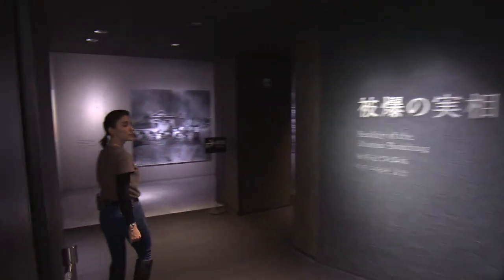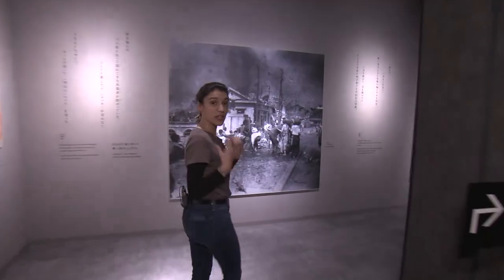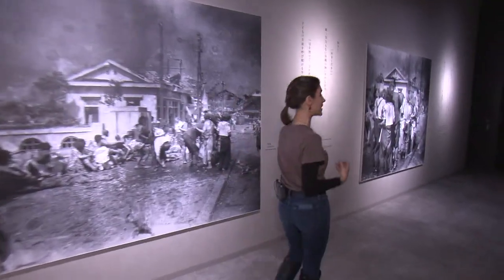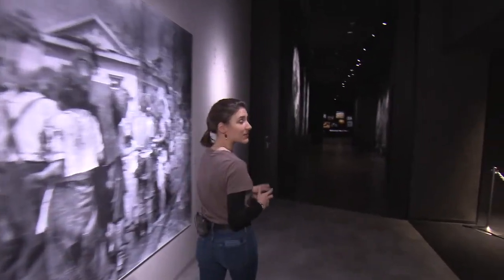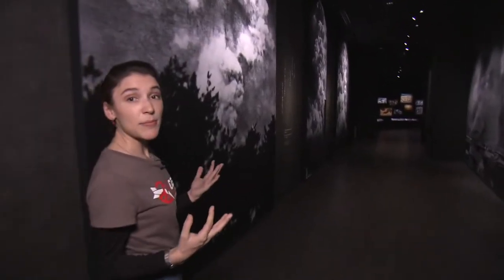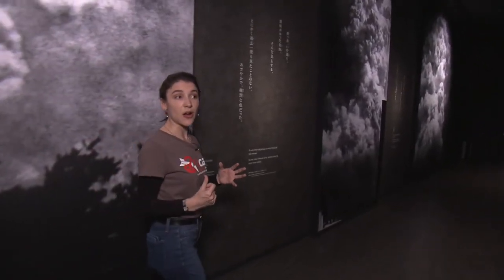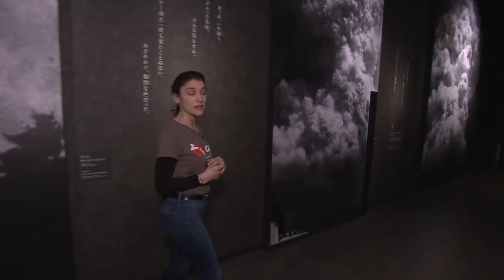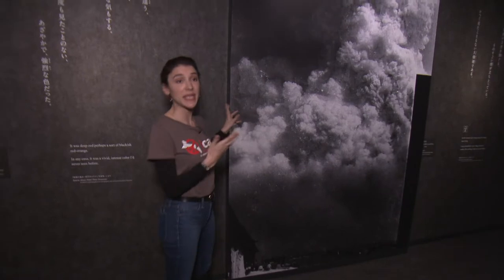The first picture I'd like to show all of you is of something that a lot of people picture when they think of the atomic bombing, the mushroom cloud, or rather the firestorm cloud. As I mentioned briefly at the diorama, Hiroshima, immediately after the bombing, was engulfed in a massive firestorm. It's a city made of wood. So most of the pictures you see that are said to be the mushroom cloud are actually of the firestorm cloud, of all of the smoke billowing into the air.